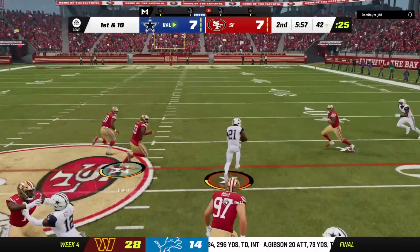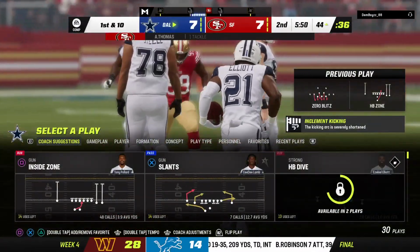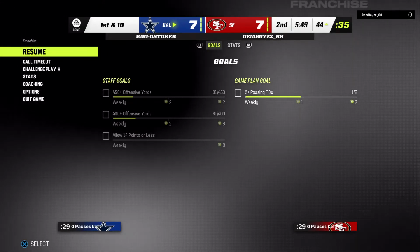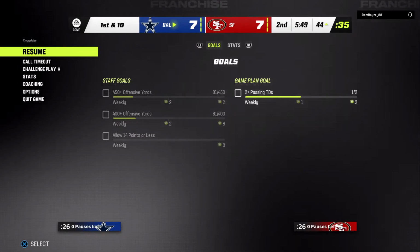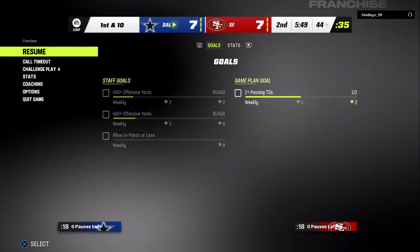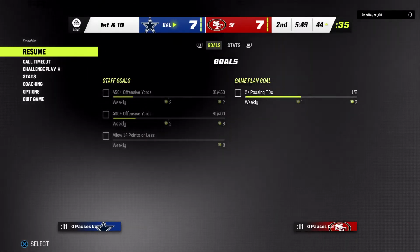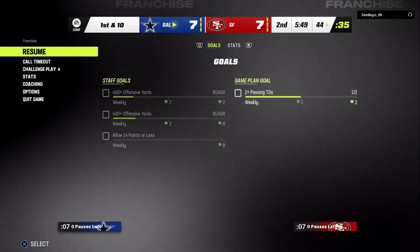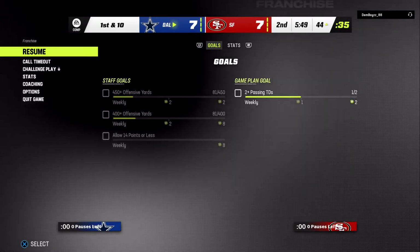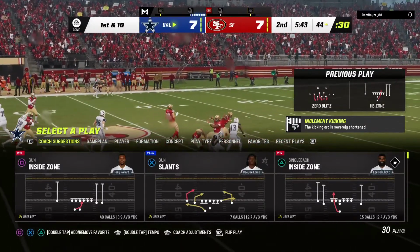First down carry by Elliott. And some pretty strong running there as he'll take this across the 50 and down to the 44. 15. And quickly another first down. First down, Dallas.